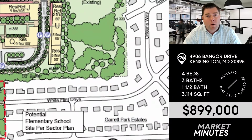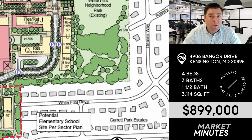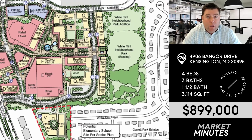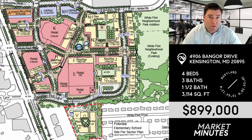Not only can you walk to the metro, you can also walk to the Garrett Park Mark train station. Shout out to the Whistle Stop Cafe, my first job as a teenager. On top of the Whole Foods, Starbucks, and CVS that's right across the street, you also have the White Flint redevelopment that's going to be the new Pike and Rose. There's going to be tons of shopping and restaurants and even more residential behind you.